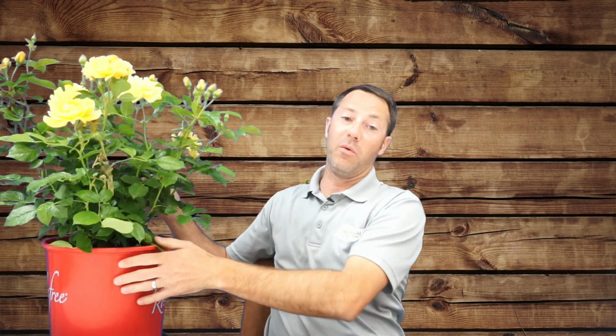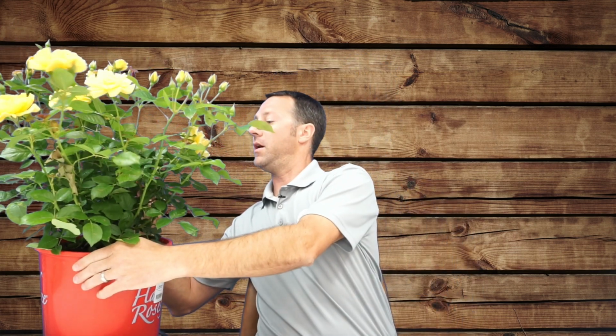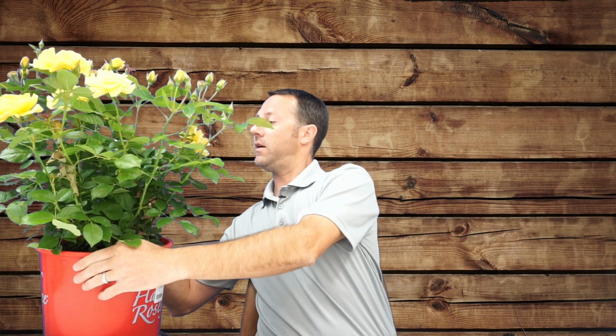This is Julia Child, one of my favorites because it's actually got a little bit of a shrub rose quality in there, but I believe it's a floribunda. Julia Child is a great one. Floribundas are going to be more on that smaller size, about 3 to 5 feet high at the max, really more in the 3 to 4 foot range.